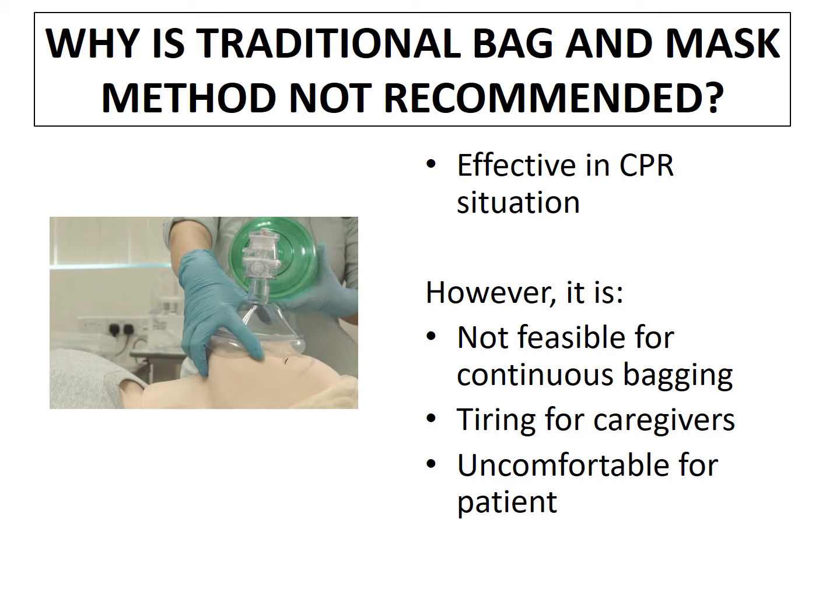However, it is very tiring for the rescuer and it is very uncomfortable for a conscious patient. As such, we teach rescue breathing, especially for the context of ventilator failure, using an alternative method which is easier on the rescuer and more comfortable for the patient.